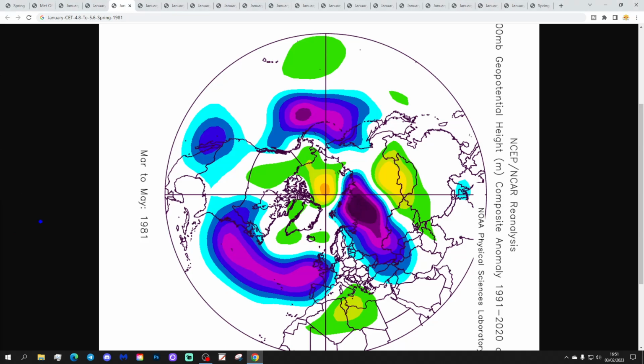Then we've got 1981, again following January CET range of 4.8 to 5.6. This one is an unsettled spring as well, with a sub-tropical tracking jet stream. So quite a wet spring, especially in March and also in April, I think. Quite cold as well. Has a late snowstorm, late blizzard in the final weekend of April 1981. Very famous, very late snowstorm at the end of April 1981. Overall, it's a pretty cool and wet spring.